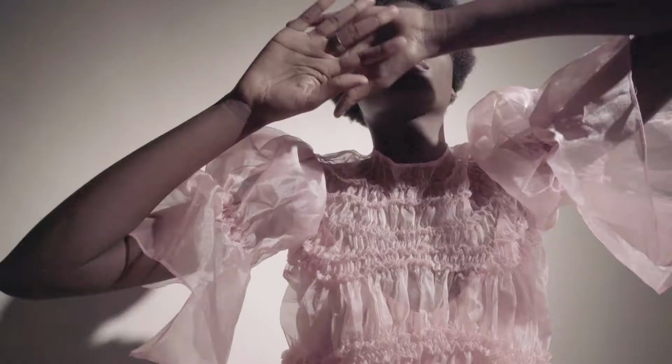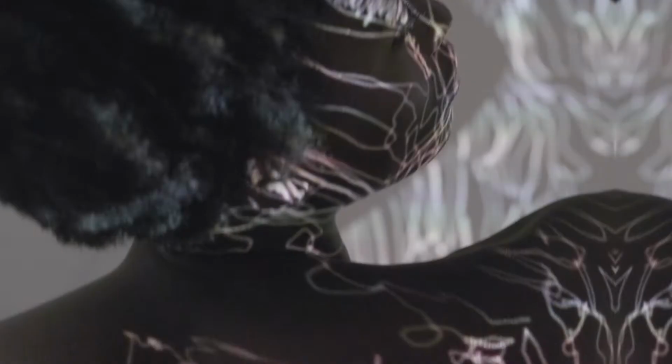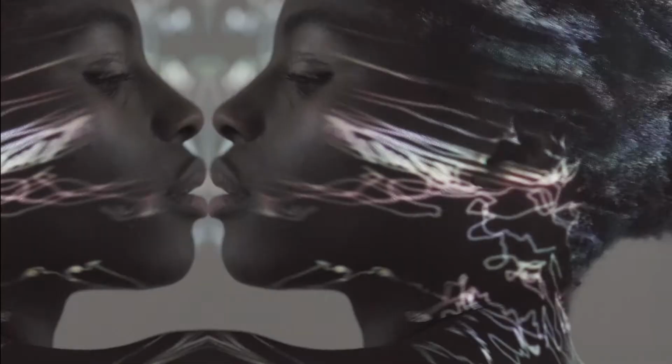The best feeling when finishing a collection is when it comes to life on the model. When you see it on a person, it has a feeling of you've accomplished something. And I get an obsession with creating, manipulating fabrics, and I think it's something that I really enjoy doing.